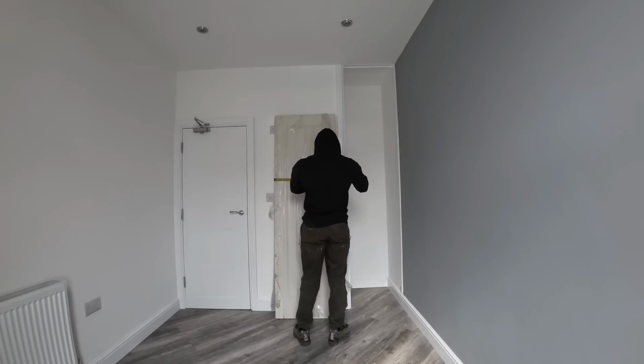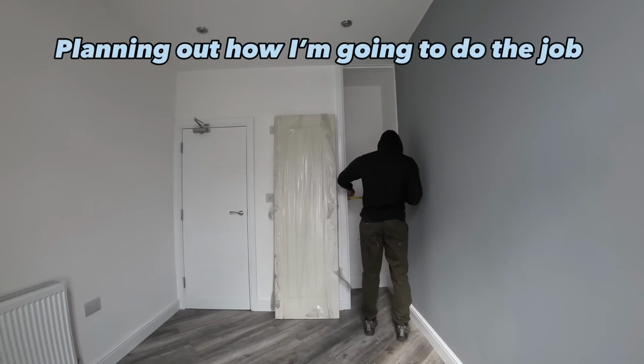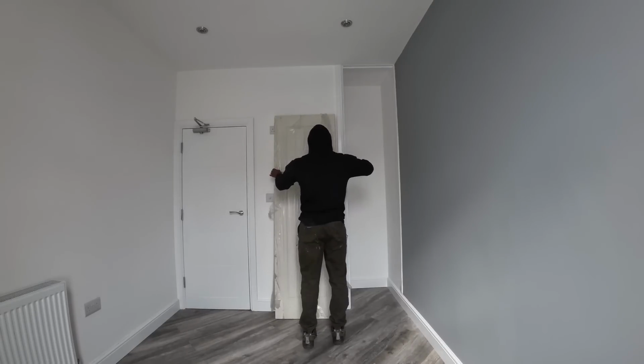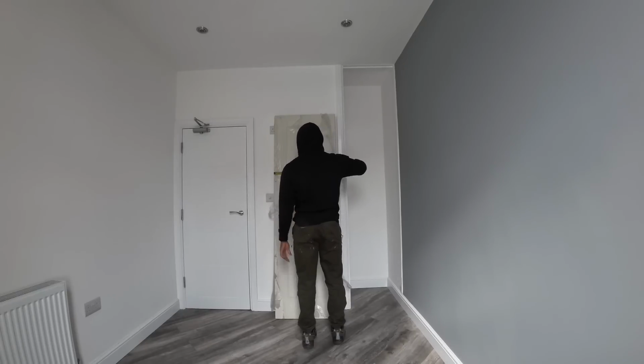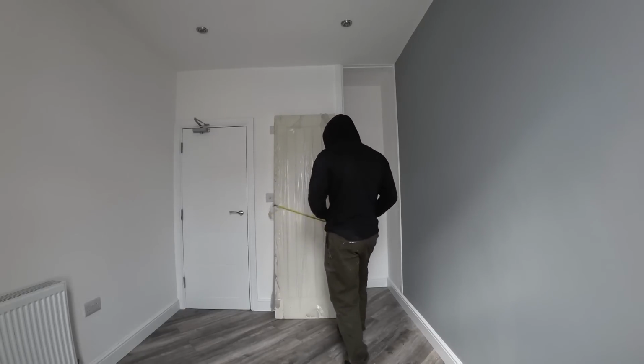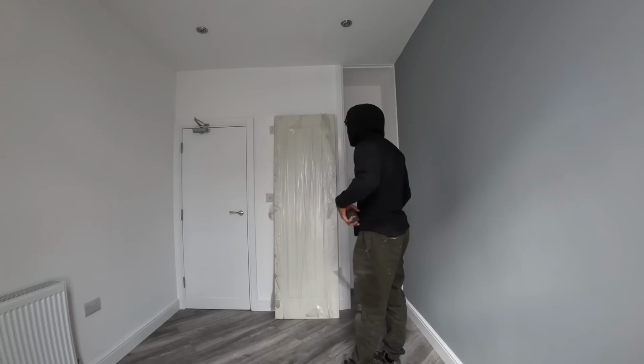So I need to take a chunk off. 2 inches there, 2 inches there, yeah, 2 inches off each side. Well, a bit more because I'm going to have to add a bit on. Okay, that's what I'm going to do.